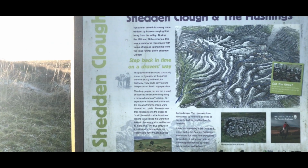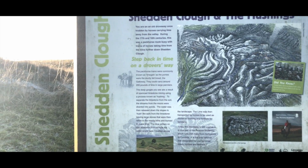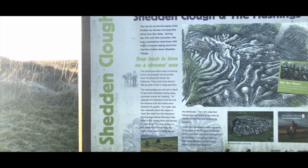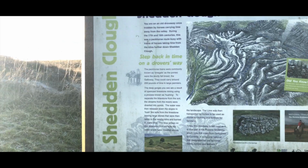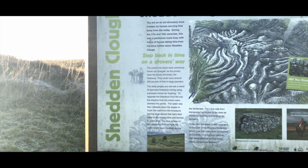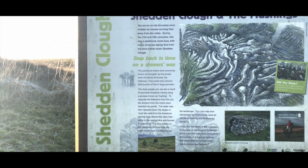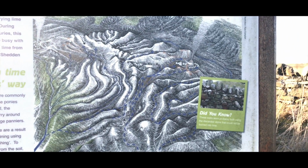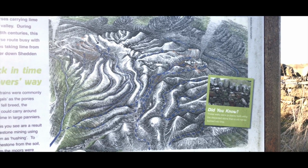The deep gorges you see are a result of open-cast limestone mining using a process known as hushing. To separate the limestone from the soil, the streams from the moors were diverted into ponds. The water was then released down the slopes to hush the soils from the limestone, leaving large stones that were then taken to the nearby kilns and burned to make lime. The blue arrows on this illustration indicate how the water would have travelled across the landscape. The lime was then transported by horses to be used as mortar for building and fertiliser for farmland.